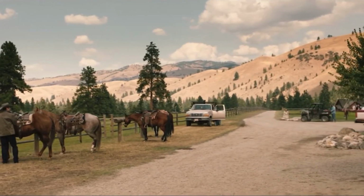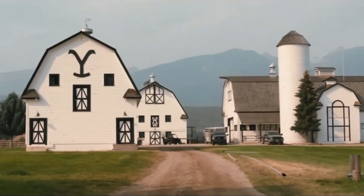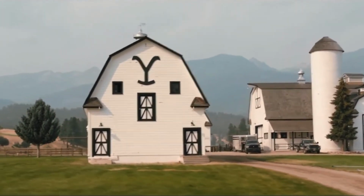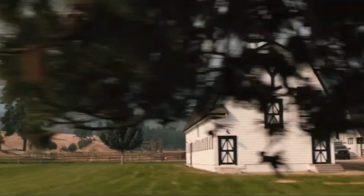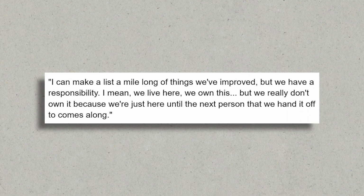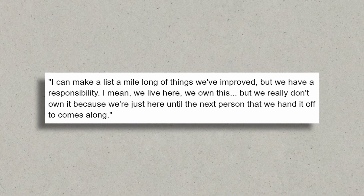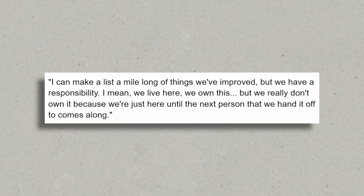The Yellowstone star felt like they lucked out with the filming spot. Furthermore, in a short behind-the-scenes interview, Leibel himself gets honest about keeping the ranch authentic to its original atmosphere while keeping it modern for their guests. He said, "I can make a list a mile long of things we've improved, but we have a responsibility. I mean, we live here. We own this. But we really don't own it because we're just here until the next person that we hand it off to comes along."